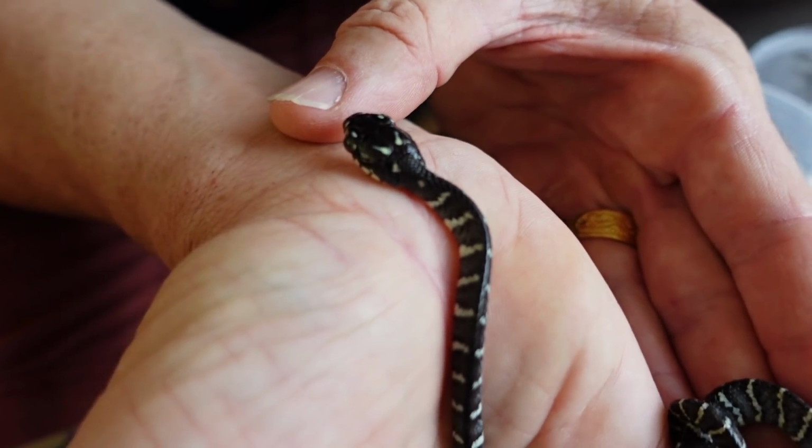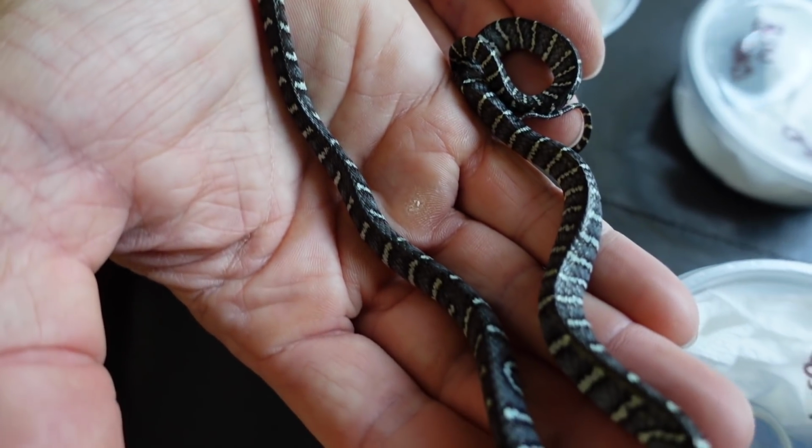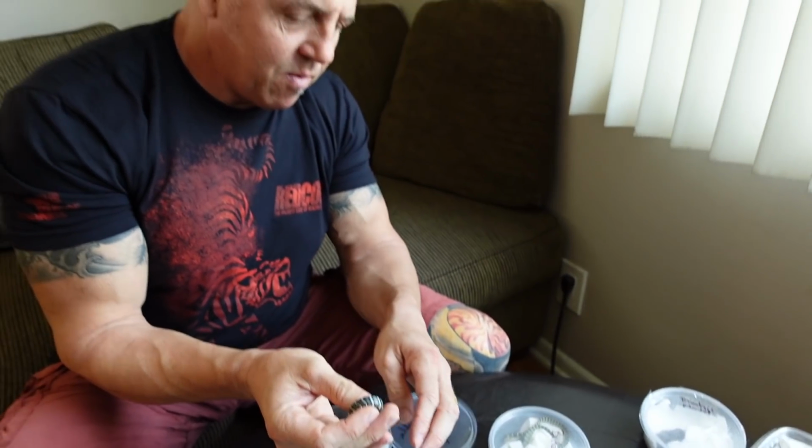So that is pretty much it. I have one lone Toxicodryas, basically what I would refer to as like a Boiga, but not from the Asian continent. So I'm not going to take it out. Maybe I'll show it in another video.